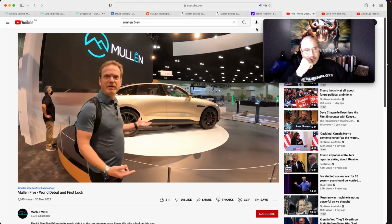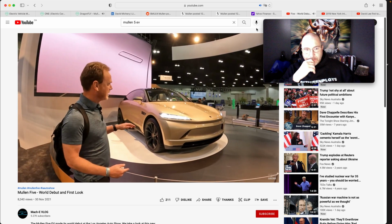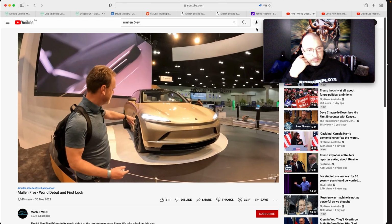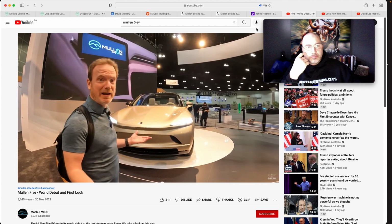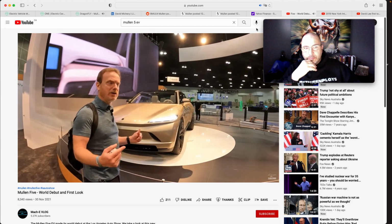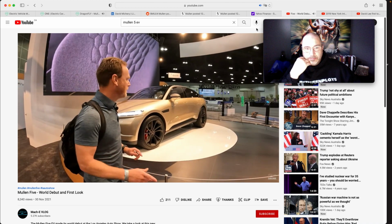First, the MULN 5 is going to start at about $55,000, 0 to 60 in about 3.2 seconds. It has a range of 355 miles, using a 95 kilowatt hour battery pack. So very good stats for this new EV coming from MULN. But a lot of what we're interested in checking out today is just the styling. I think it has a very slick aerodynamic style to it. I really like the headlights on this model. We have not been able to check how big the front trunk is. I believe it has 71 cubic feet of storage, so that's higher than the Mach-E, and I think higher than the Model Y as well. I think the Model Y is at 68.